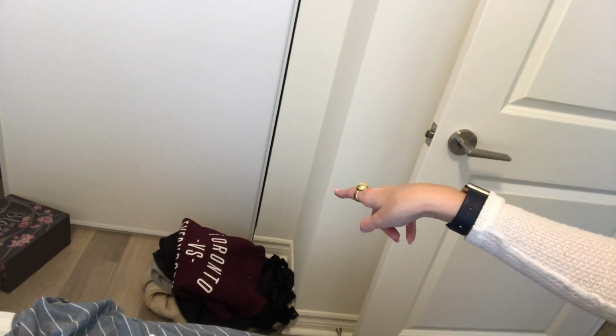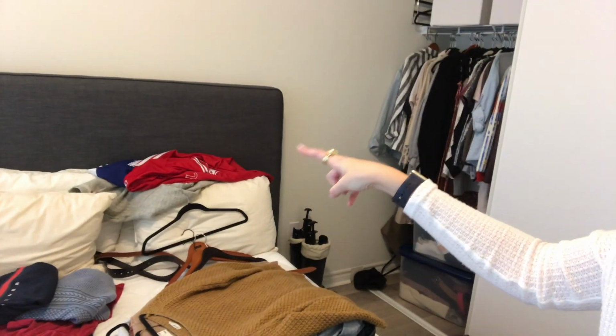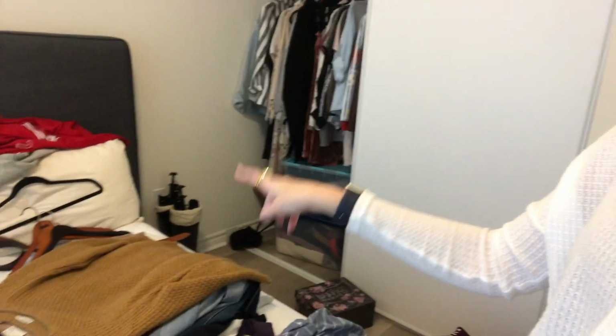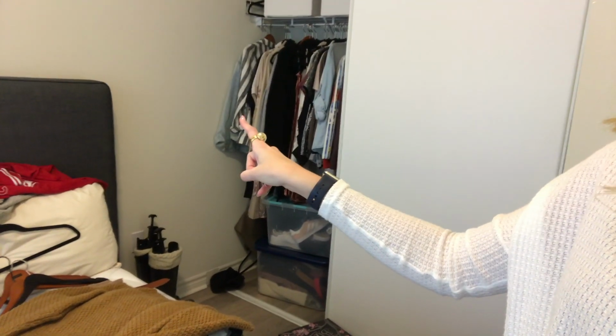I have a pile of things to be donated over here. I'll flip, can I flip this? I don't think I can flip it around, but over there on the top I have some things that I don't exactly know where I want to go yet. This I still have to go through. The stuff up there I've already gone through, and the stuff spread out all over the bed are things that I'm not too sure what I want to do with yet or where I necessarily want to put them.